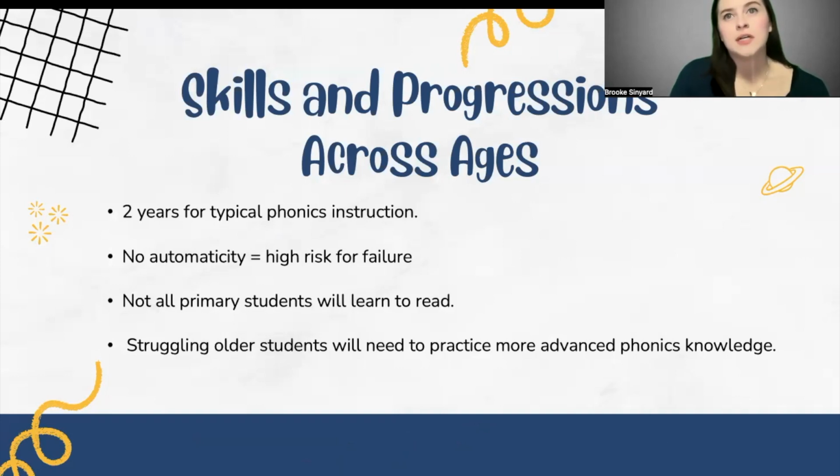According to Berninger, students who have not developed automaticity by the beginning of second grade are at risk for reading failure. As stated by Reading Rockets, automaticity is the fast, effortless word recognition that comes with a great deal of reading practice. Although intervention should begin early for students who struggle to acquire reading skills, some students will not learn to read in the primary grades. And for older readers, assessment and instruction should go beyond simple phonics to include more advanced morphological and orthographic knowledge.